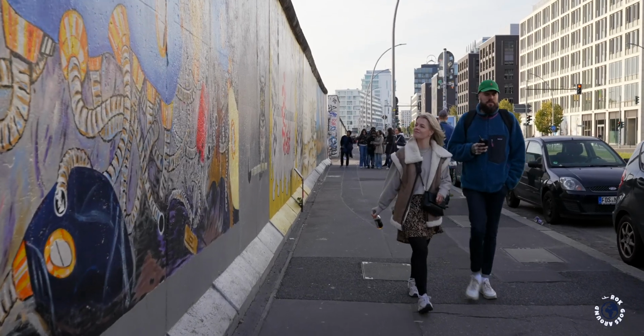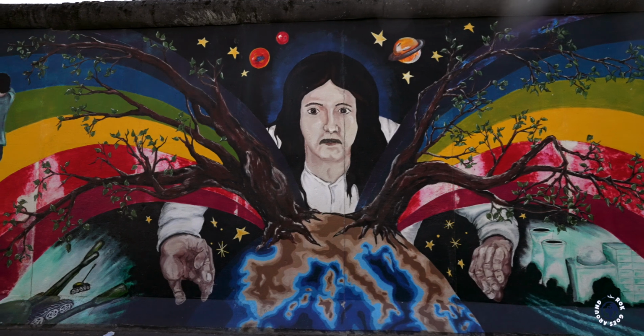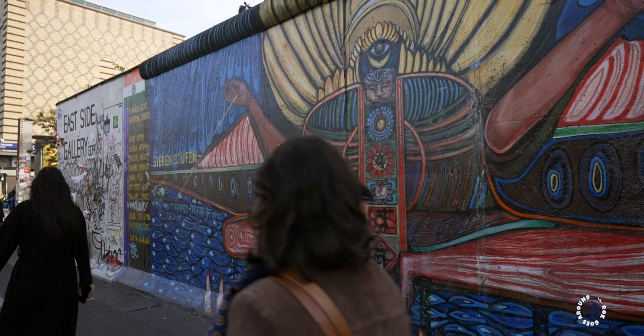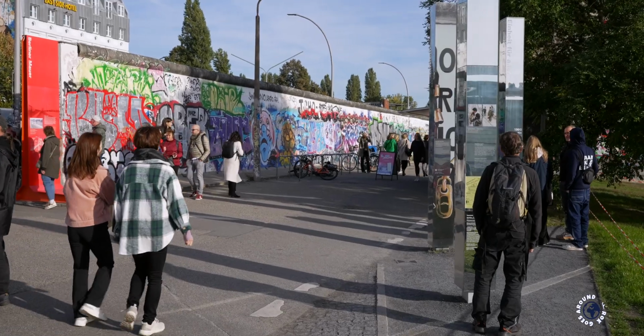Take your time to walk the entire stretch, as each mural tells a unique story of Berlin's history, unity, and hope. Don't touch the murals, as they are preserved as Berlin's cultural heritage. To avoid crowds and capture the best lighting for photos, visit early or late in the afternoon.